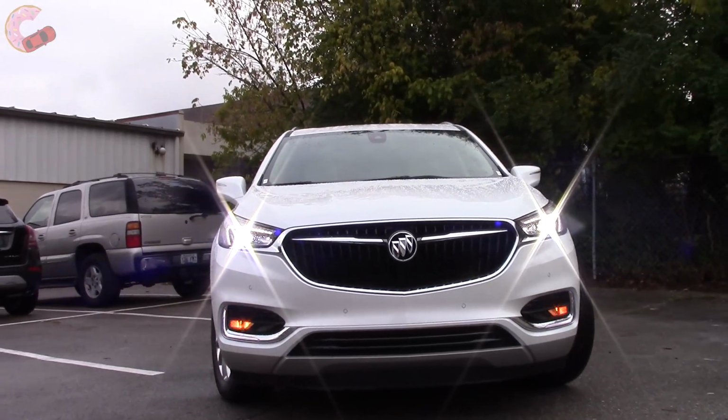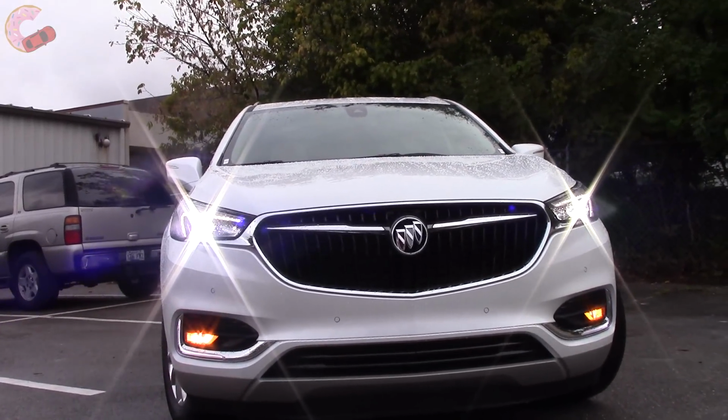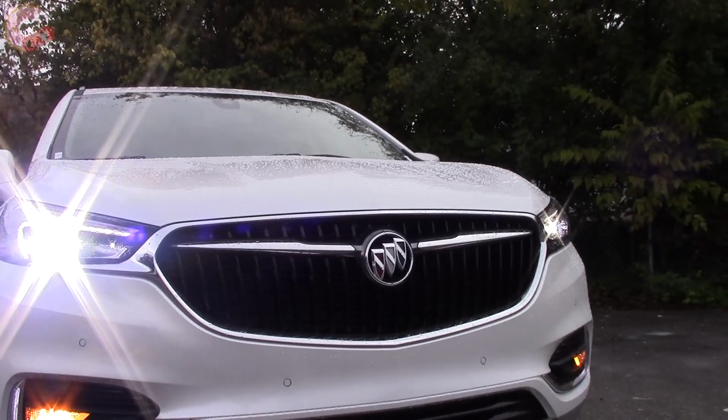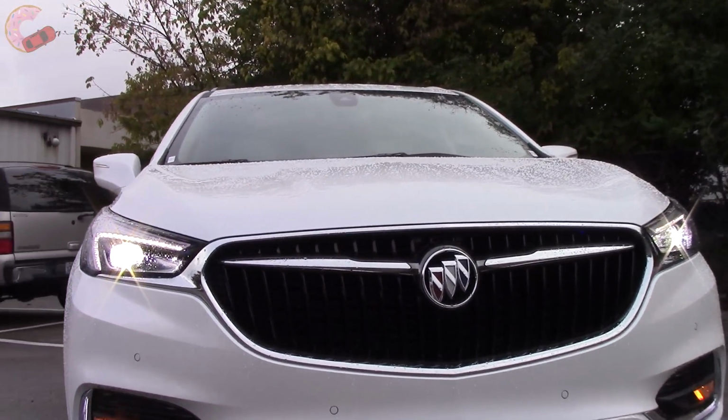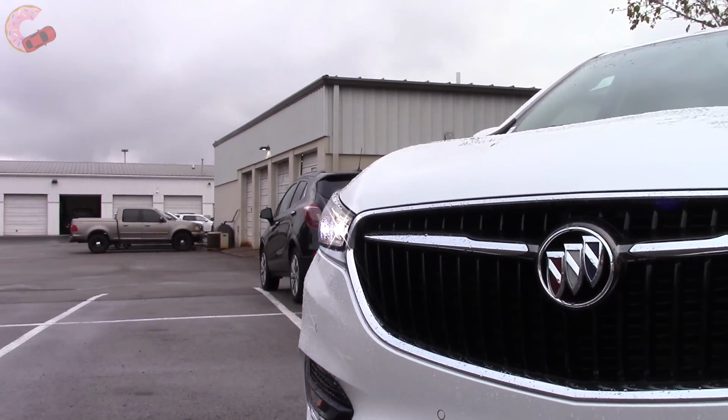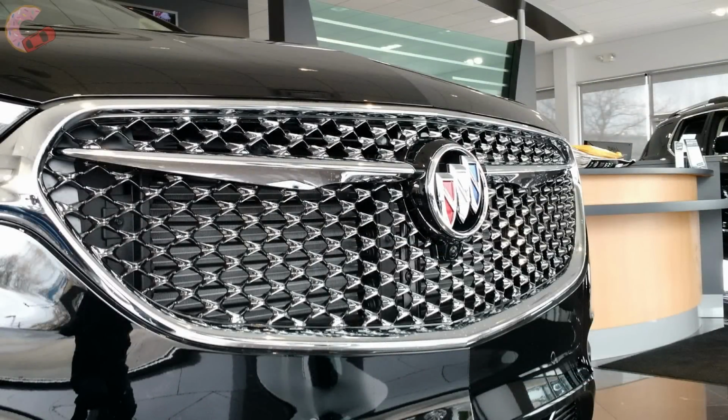Up front, we have the newest version of the Buick Waterfall grille, which now has a horizontal chrome strip across it. This grille comes on the base, Essence, and Premium. However, on the Avenir, you have a totally different version with dark chrome mesh, inspired by none other than the Avenir concept car.